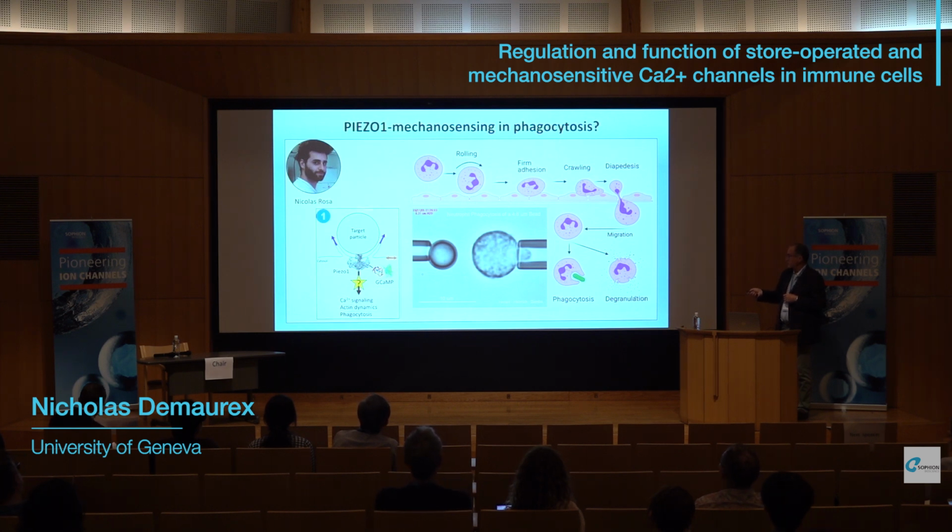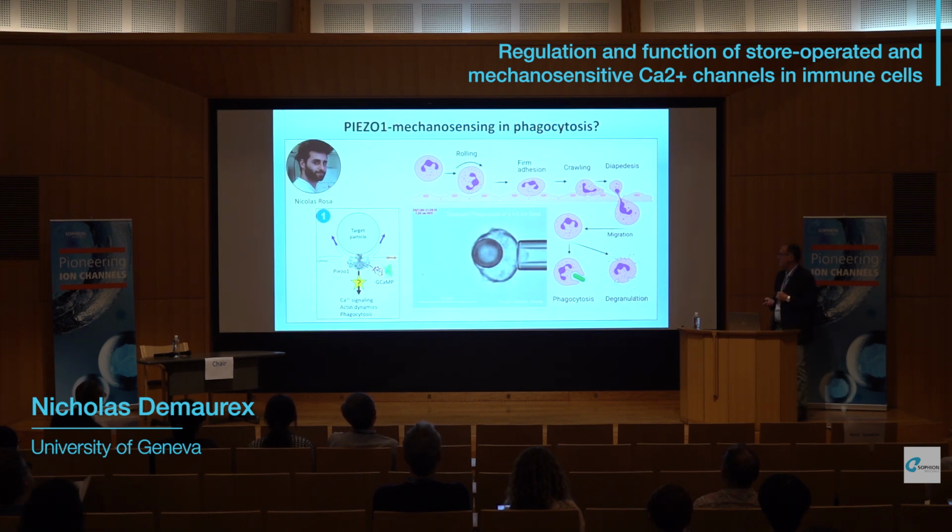So our question now is, are these channels expressed in the white blood cells? Do they contribute to the calcium signals? Do they contribute to phagocytosis? This just shows you that during phagocytosis you have very big changes in membrane tension. So if you do have these channels, then you expect to see signals.